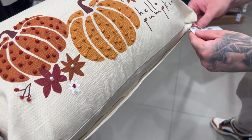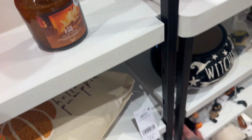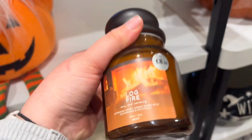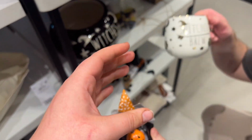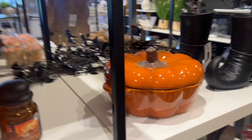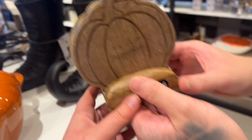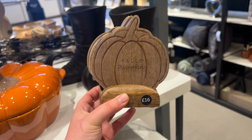I love that. That's really nice. How much is it? You look on the label. £18. £18. But still, it's nice. I feel like it's worth it. This smells insane. Oh, he's a little doggy. Which is brilliant. This is insane. We have to get those. They'll match the coffee table as well.